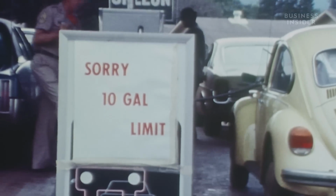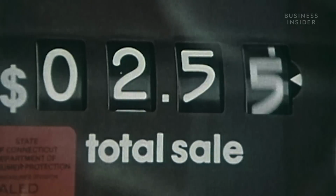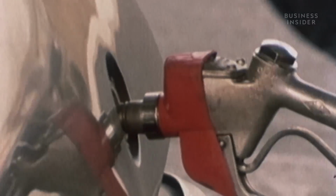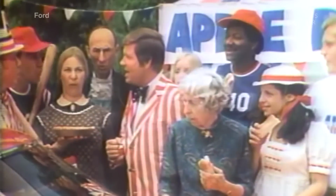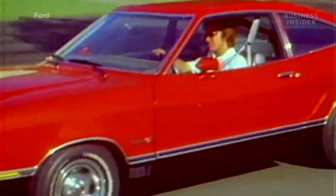But Americans weren't looking for horsepower. An oil crisis had hit in '73, and gas prices skyrocketed. The economy was tanking, and consumers needed to save money. Coincidentally, the new Mustang showed up just in time. It was the perfect solution because it was affordable and fuel efficient. Ford sold almost 400,000 units in just the first year.